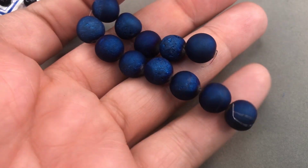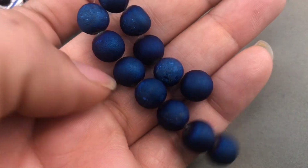Number 12, 12-piece strand, 10mm electric plated agate beads, matte iris blue. Oh, they're little druzy agates. Very cute. I love those. You guys know I like that mystic coating, iris coating.